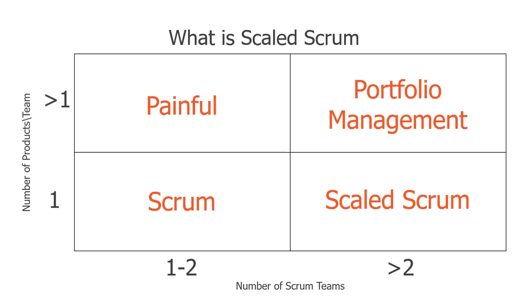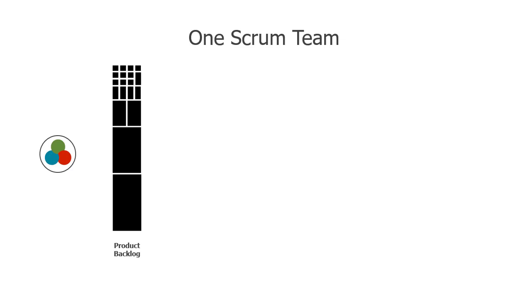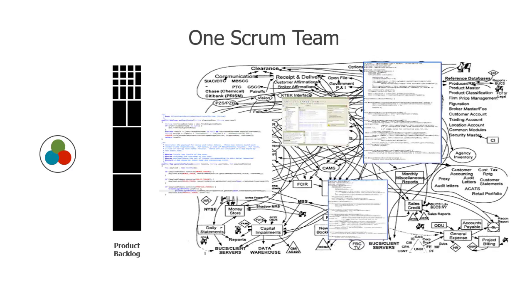Let me describe this in a different way. With a single Scrum team, working from a single product backlog, working in a single domain, things are complex, but still manageable. Well, when I say domain, I really mean a swamp, which is how most teams would describe their code base, their tests, or lack thereof, their tools, their automation, or lack thereof, etc.